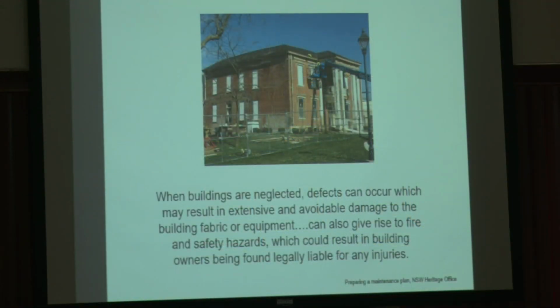But like what we're saying, if they're neglected and you're not looking at those things, then defects can occur that can result in bigger projects, and sometimes unavoidable, irreparable damage that can cause permanent issues, and it can also cause safety hazards.